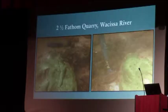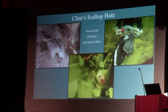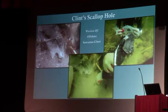And so we can use this type of information to try to determine when these raw materials were available and when they fell out of availability, similar to Bay Bottom chert, which we theorized was inundated and therefore inaccessible. And in addition to that, we also have several quarries that are offshore in the Gulf of Mexico.